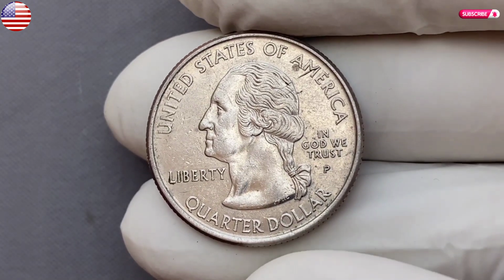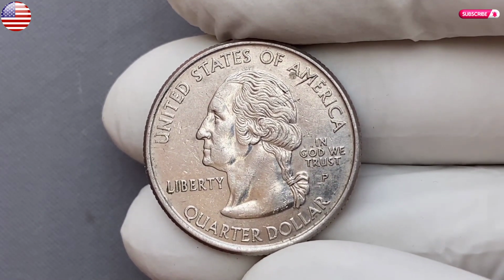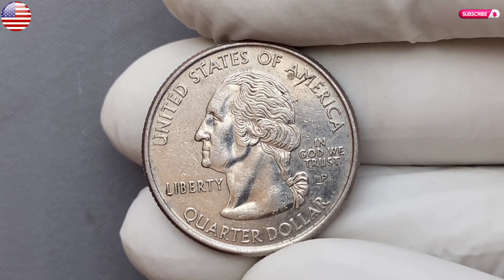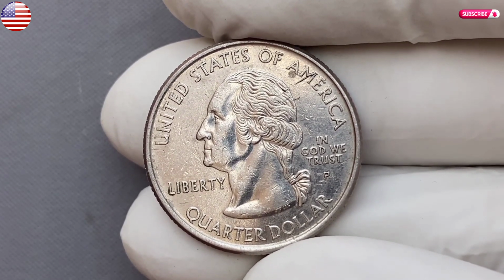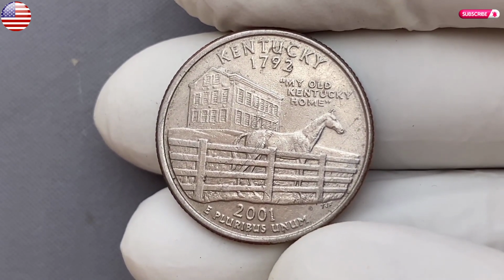But the magic doesn't stop with the error alone. Condition plays a massive role. A coin with a rare error that's also in mint state, meaning no scratches, no wear, and full luster, is what collectors dream of. It's like finding a rare painting that's never been touched by time.